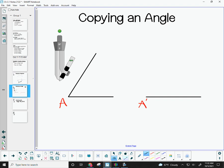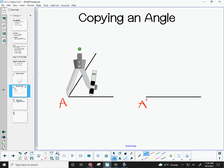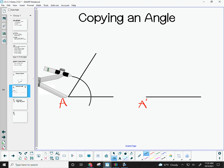All right, so now we're going to open our compass, and you can open it to anything you want. Put the point of your compass on your vertex, and swing an arc that goes all the way across the angle opening. Any size, any opening you want, swing an arc all the way across the opening. Then leave your compass setting as is.